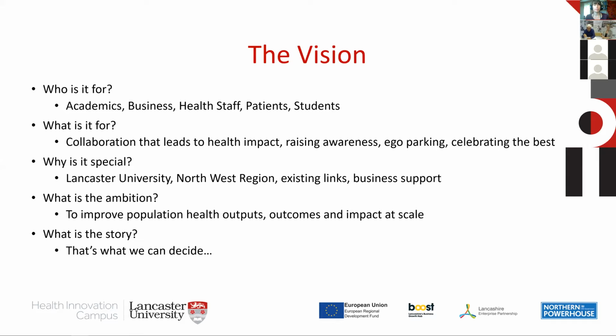And it may not be known to those outside the business community, but the university is very good at business support. It's not what you think of a university as, but we have a very good track record in running a range of funded programs to support businesses in Lancashire and Cumbria and beyond, Cheshire and Warrington and Manchester as well.